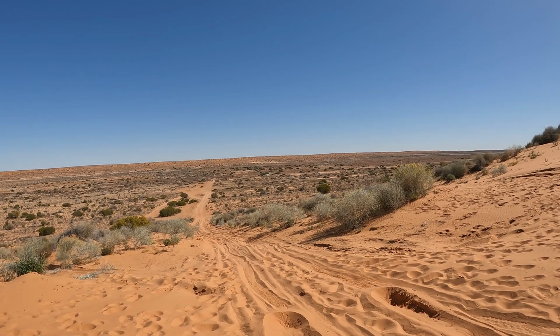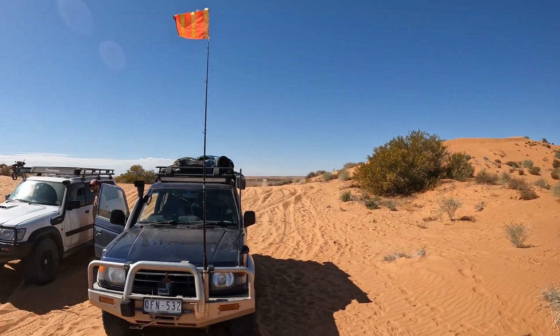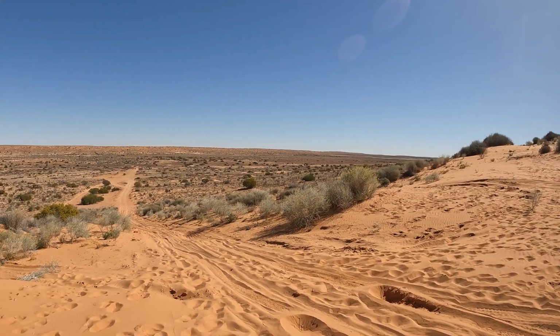Up the first dune, and it was pretty easy. We did it in 2-wheel drive. I will air down probably and put it into 4-wheel drive, but what a ripper.